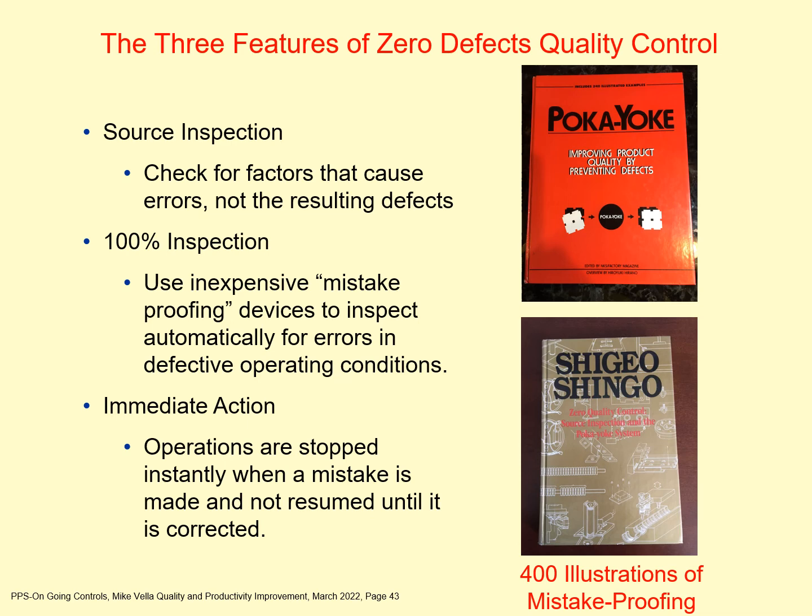But the concept of zero defects quality control is, again, source inspection, which checks for factors that cause the errors, not the defects. 100% inspection using inexpensive mistake proofing devices to inspect automatically for errors in defective operating conditions so that you don't get the defects in the first place. And of course, immediate action where operations are stopped instantly when a mistake is detected and not resumed until it's corrected. Two books, and the references are at the end of the presentation.